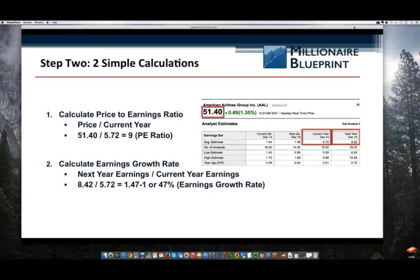Next up is to calculate the earnings growth rate. To do that, you take next year's earnings estimate, in this case the 2015 earnings estimate of $8.42, and divide it by the current year's earnings estimate, the 2014 number of $5.72. That would yield 1.47. You subtract the 1 to get the percentage, in which case we have a 47% earnings growth rate. That's pretty substantial from one year to the next.